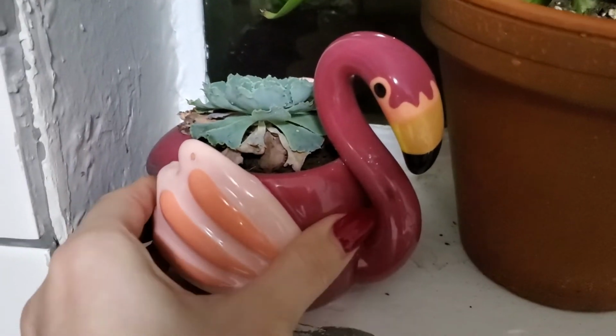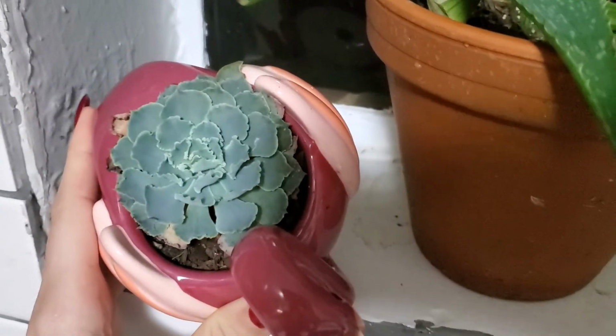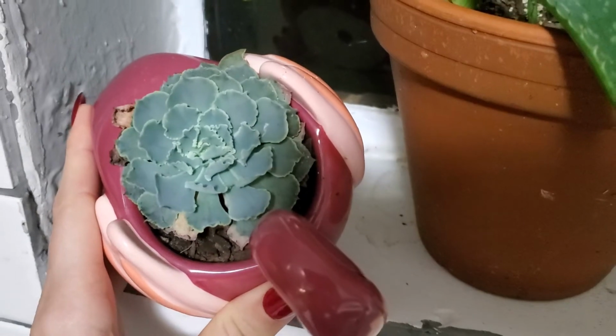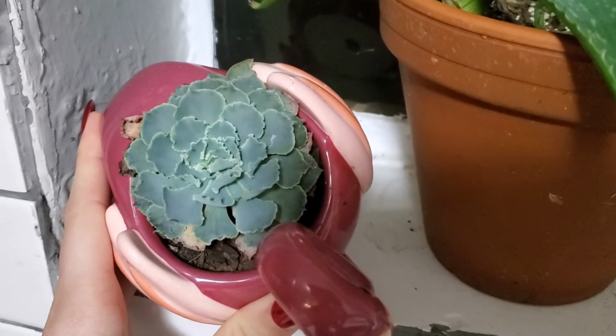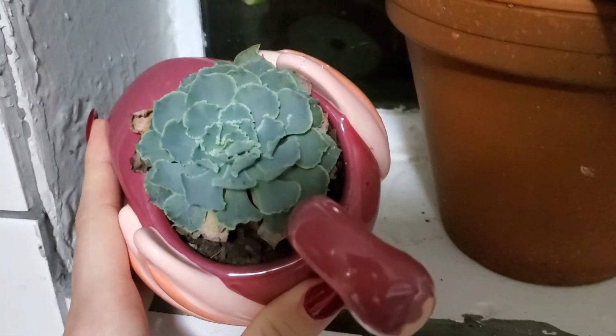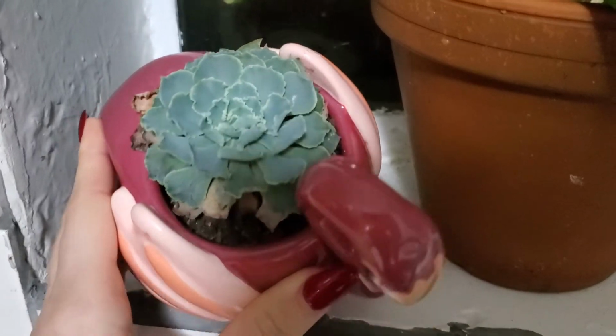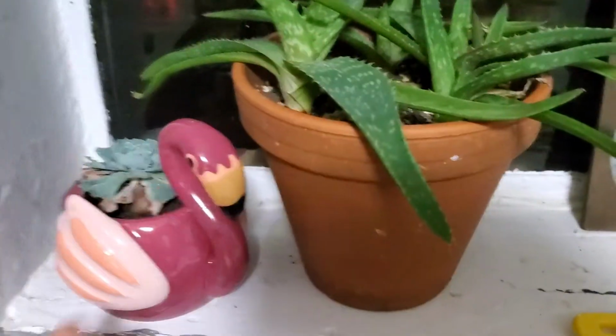It's a flamingo. This is from Succulent Club. It is called Echeveria rosea or Echeveria rosy, and it looks like little curly cabbage leaves. When it's in the direct sunlight, the edges of it get pinky and purple, but it hasn't been for a while now, and so it's more green, but it is gorgeous. So yeah, that's all my plants.